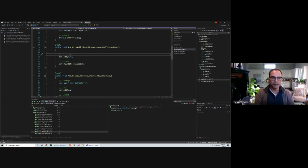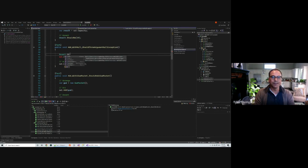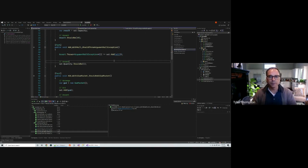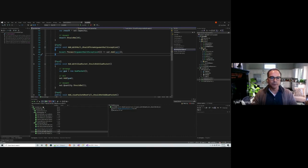Because what I would do otherwise, if we did it without Shouldly, it'd be Assert dot Throws. Yes, thank you. Assert dot Throws, and then you'd say ArgumentNullException, and then you pass in a lambda expression with what you're trying to actually test. This is an action here. I don't remember how to do it in Shouldly. I can just look it up on the internet. But anyway, let's just do it this way. So when we're testing, we actually want to test for exceptions as well. And so that's how you would do this here. So let's go ahead and run that.